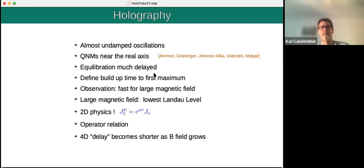And I also said already that for large magnetic field, this buildup time is faster. And if you think back about what I said in this weak coupling picture, at large magnetic field you're basically in the lowest Landau level and you're dominated by the two-dimensional physics of the lowest Landau level, because there the fermions can only move along the magnetic field lines. So it's effectively a 1+1 dimensional physics problem.